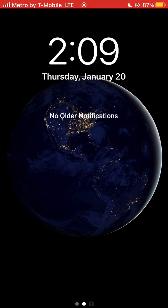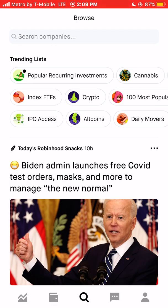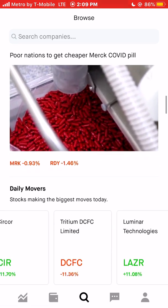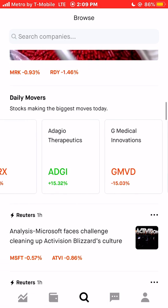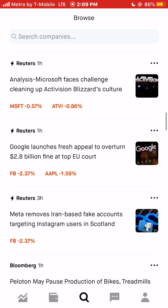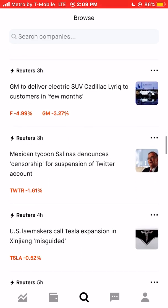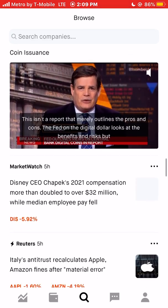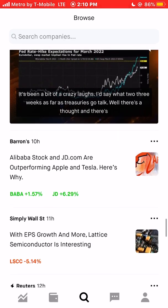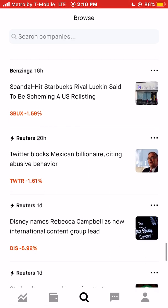Okay, so it is currently 2:09 p.m. here in Las Vegas, Thursday, January 20th, 2022, and we're going to go over the stocks of the day for today. Another red day in the stock market. The Dow Jones was down 313 points. The S&P 500 was down 50 points. The NASDAQ 100 was down 186 points. The VIX currently trades at 25, and the 10-year is currently at 1.813. So not a great day in the stock market, but we found some green stocks in the market today.